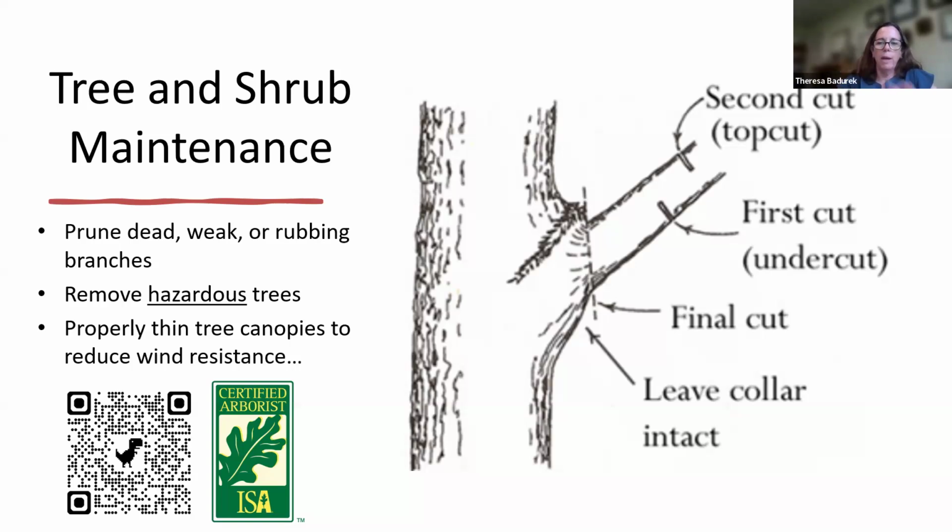The diagram on the right, where you see the multiple cuts, shows you how to make a safe cut. And again, this is for you. I'm not talking about the big trees that you're going to need to hire somebody to work on, but this is for you as the homeowner, taking care of the smaller trees. This 3-cut method is made for a larger cut, like even on a larger branch, where you would be worried about the weight of the branch.